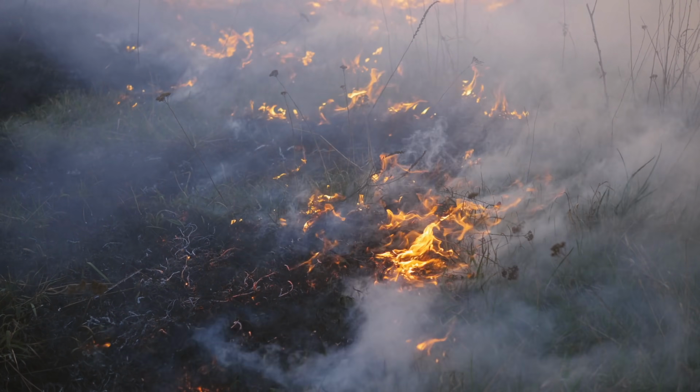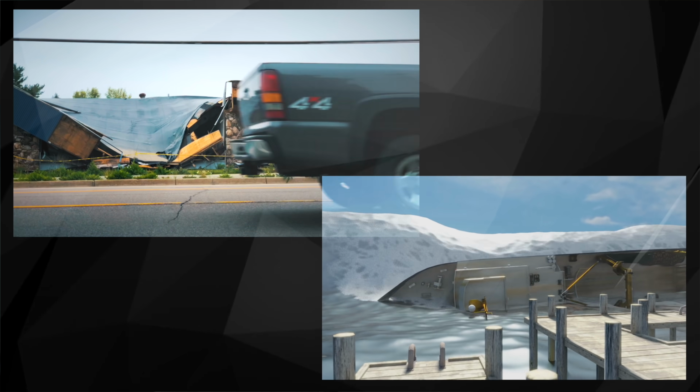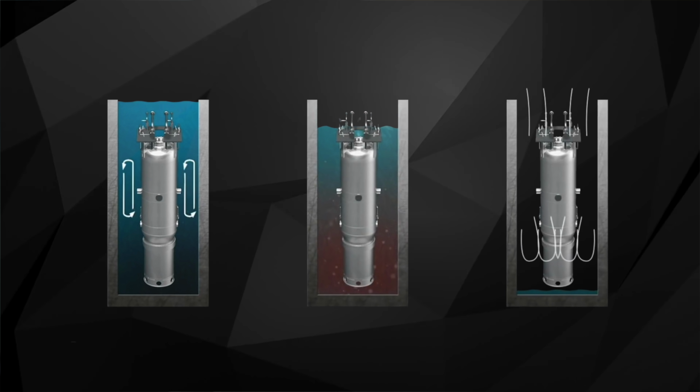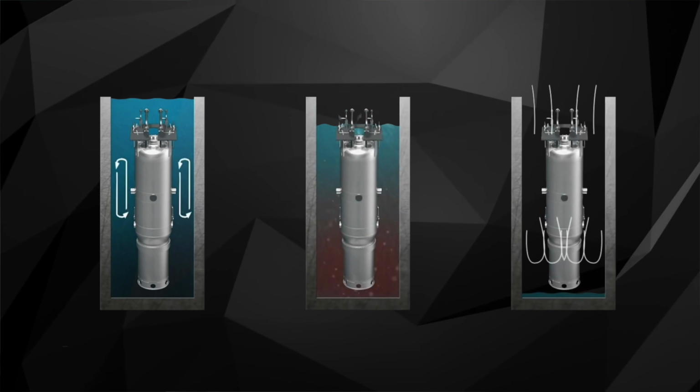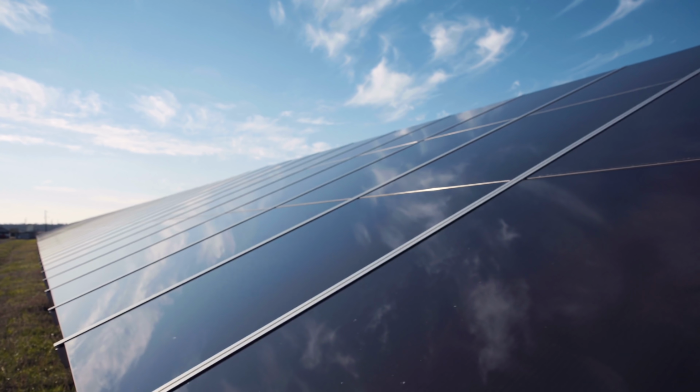SMRs are also built below grade, underground or underwater, reducing vulnerabilities to human-made sabotage and natural phenomena like earthquakes or tsunamis. They use passive as opposed to active safety systems like electrical pumps and AC power grids. Some systems will simply involve the core resting in a pool of water, hence light water SMRs. Other systems will use different solvents like molten salt, similar to solar arrays.